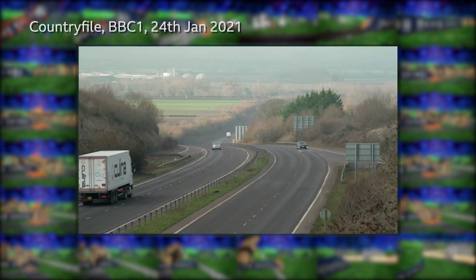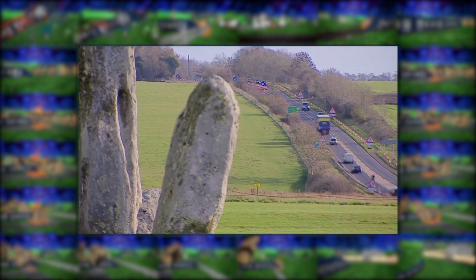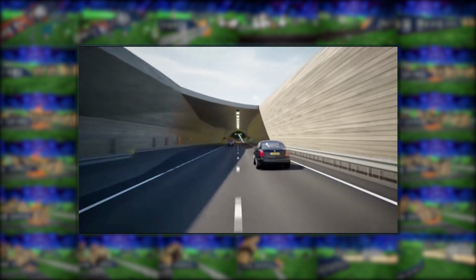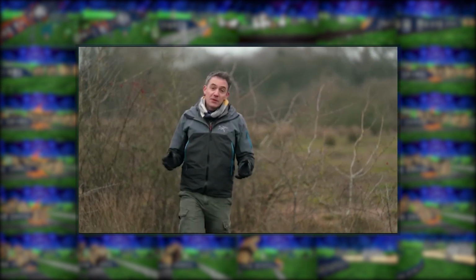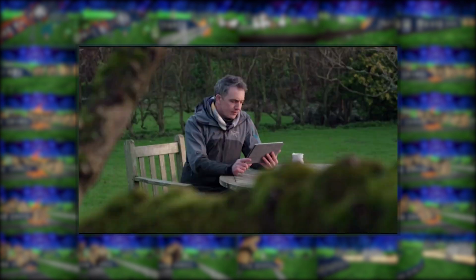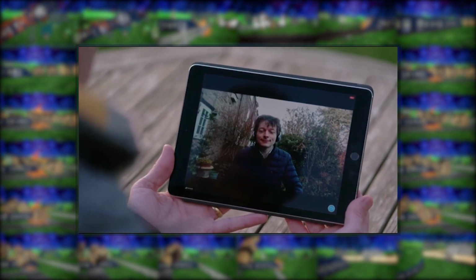drive economic recovery. It's also launched a £27 billion plan to modernise our road network, even if that means tunnelling past an ancient monument like Stonehenge. So how does all this building sit with the government's promises of a green recovery? Dr. Richard Benwell is the Chief Executive of Wildlife and Countryside Link, England's largest environment and wildlife coalition.